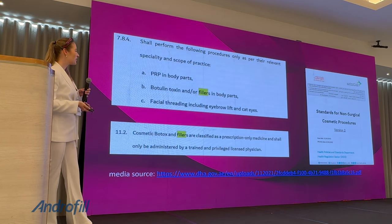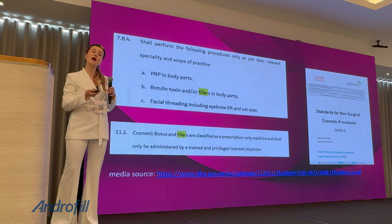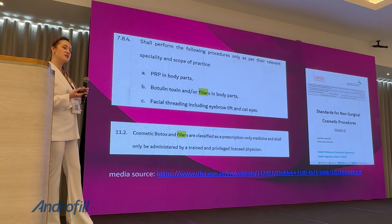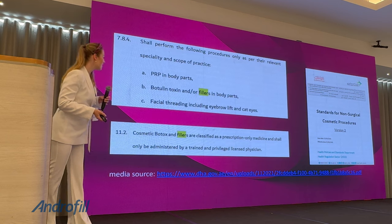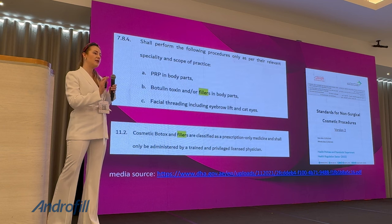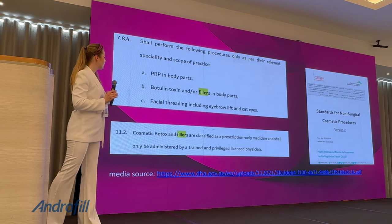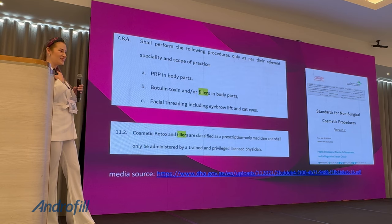However, according to the DHA, the Dubai Health Authority, there are some other, I would say, even more advanced regulations, internal guidances that classify Botox and dermal fillers as prescription-only medicine, and that mainly makes everything a bit safer for the patients in my eyes.